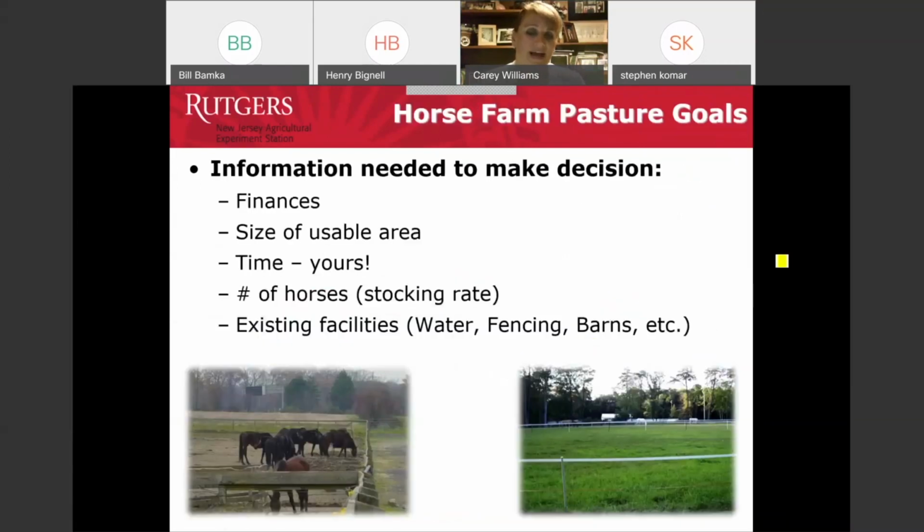So how do we decide what our goals are? Well, you need to make a couple of decisions. What are your finances? I'm not going to get into specifics there, but figure out what you can do. What is the size of your farm? How many usable pasture acres do you have? And how many non-pasture acres do you have? And then your time, because sometimes grazing and doing stress lots takes a little bit of time.